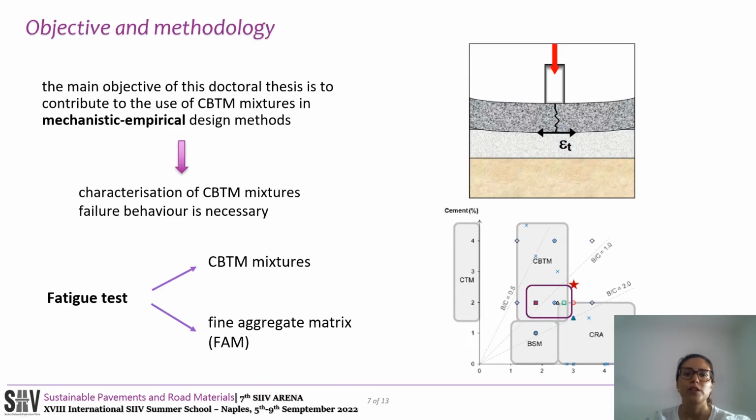Since the main objective of this doctoral thesis is to contribute to the use of CBTM mixture in mechanistic-empirical design methods, the characterization of CBTM mixture failure behavior is necessary. Fatigue test will be carried out on both CBTM mixture and fine aggregate matrix.